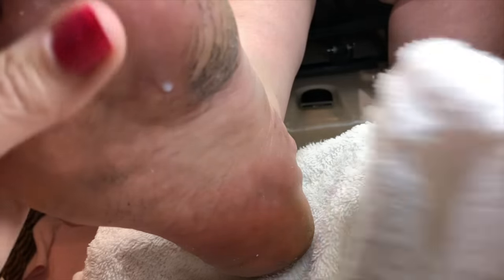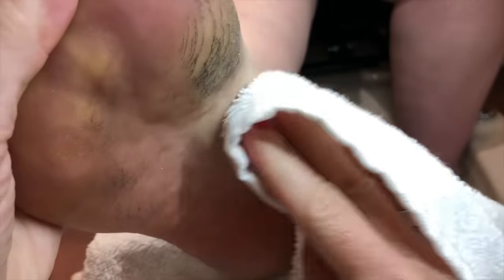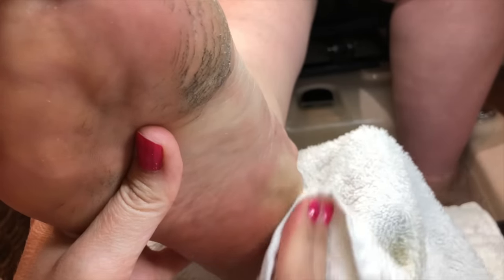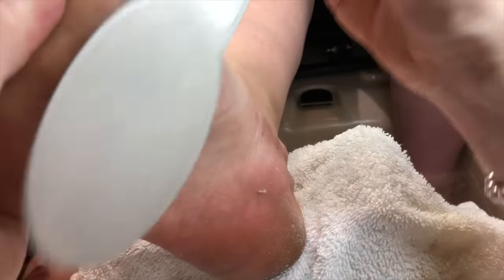I don't normally include this part in the pedicure videos because it just makes them so long, but the before and after pictures after 1 month of this client using the Fisher cream at home were just too amazing to leave out.